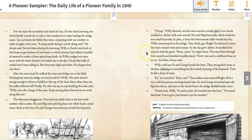For 2 days, the sun baked and dried the hay. On the third morning, the whole family turned out to rake it into windrows, to make loading the sledge easier. Up and down the fields they went, competing with one another to make straight, even rows. "A thing worth doing is worth doing well," Ma always said. Several times during the morning, Willie or Sarah went back to the house to get buckets of cool water, to which Granny had added a handful of oatmeal to make a thirst-quenching drink. As Willie trudged out once more with the water buckets, he looked up at the sky.